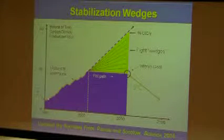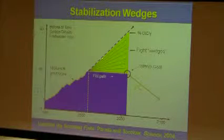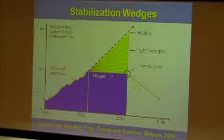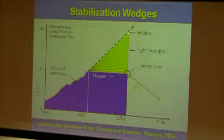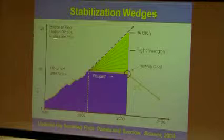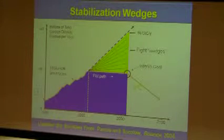The last 50 years, we increased by about a factor of 5. The idea is that the next 50 years, if we don't do much, we'll increase by about a factor of 2. That's this trajectory here, which gets us up to 16 gigatons of carbon or 60 gigatons of CO2, right? The doubling of the current rate.